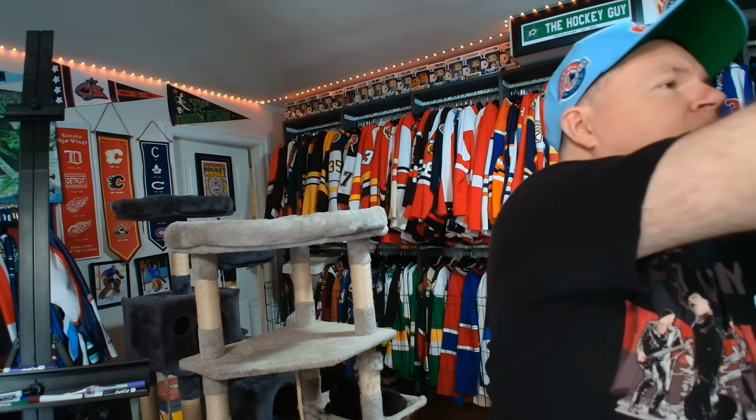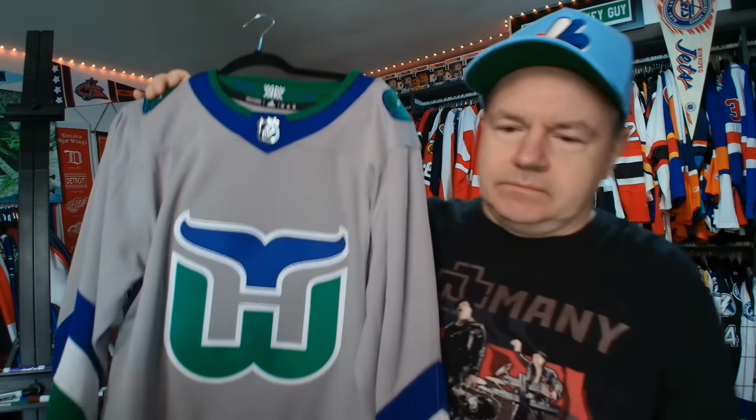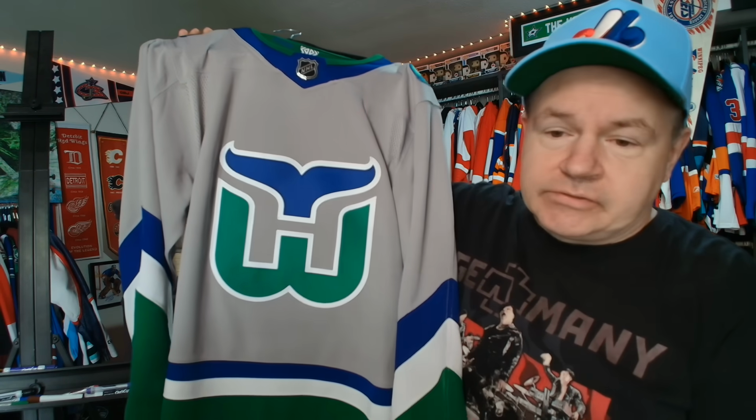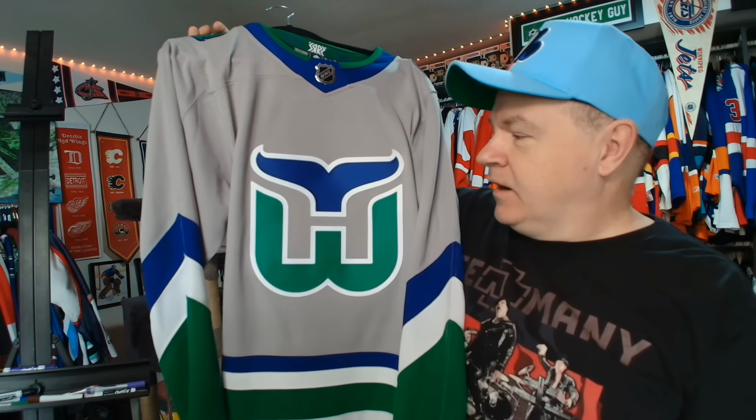Number 340. The Hartford Whalers Reverse Retro. I love the Whalers jerseys in general. This one's gray. Gray's not the greatest of colors. For a Whalers jersey, this one took a while to sell out.